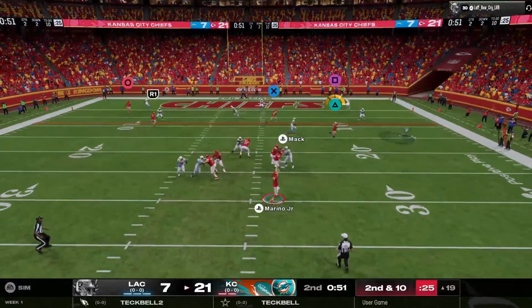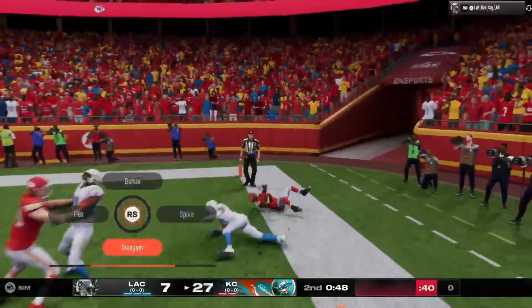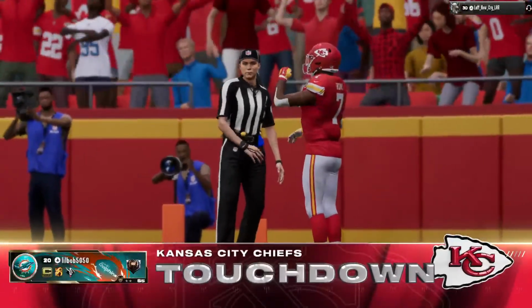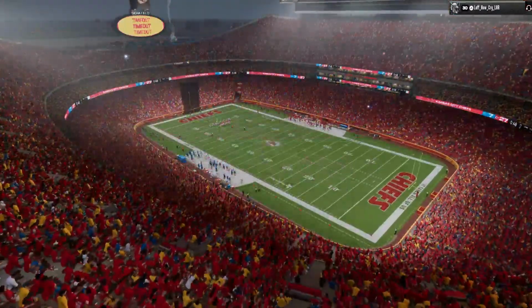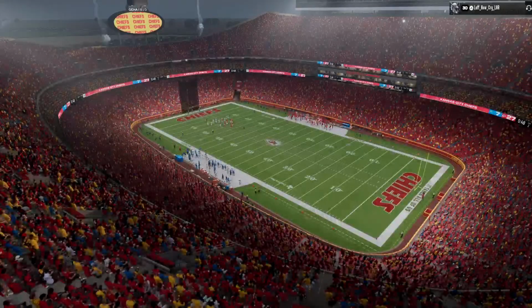Let's go now. Back to the air again on 2nd and 10. Throwing it right into the hands of his running back. And he's in. Touchdown, Kansas City. And how about that? His first career catch also becomes his first career NFL touchdown.